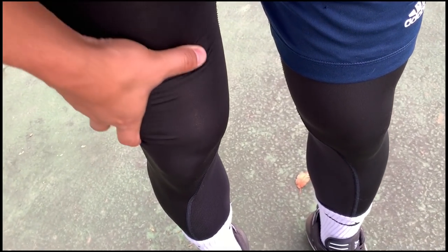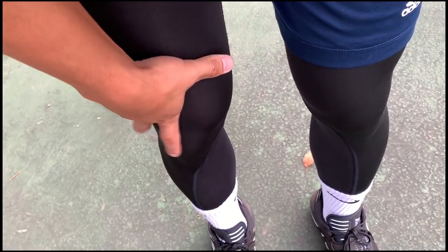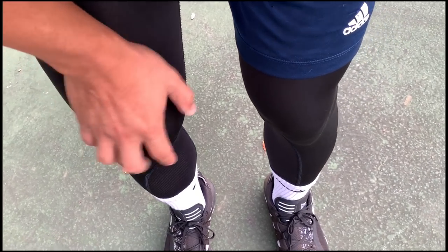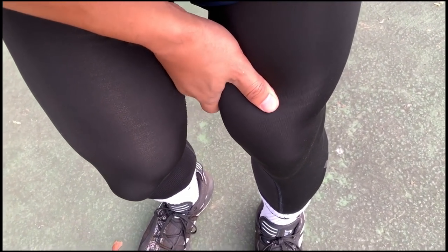Man, my quads are pumped up now that I've been doing double days. Definitely feel my thighs getting thicker. And especially after today's hot shower, got that blood flowing.